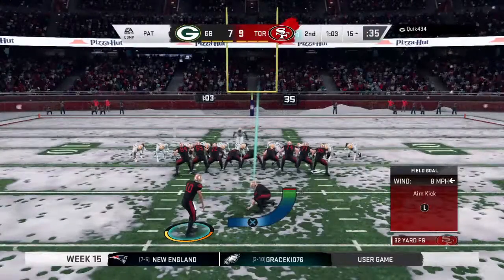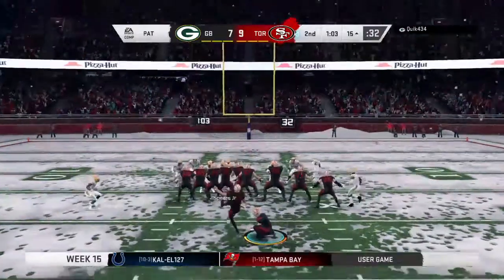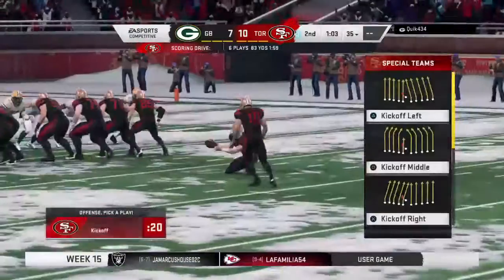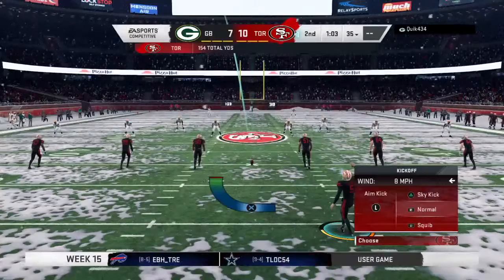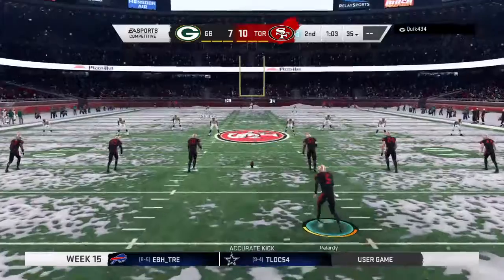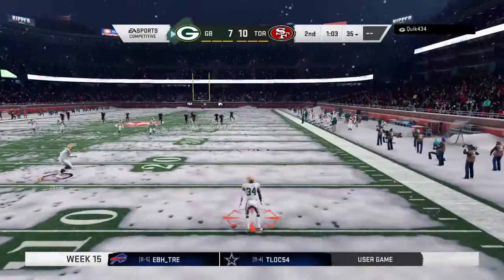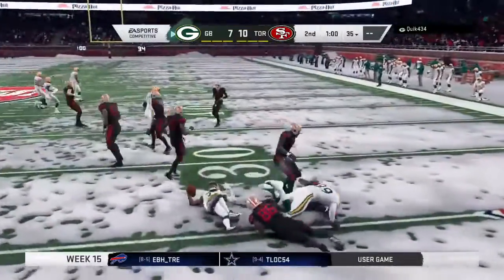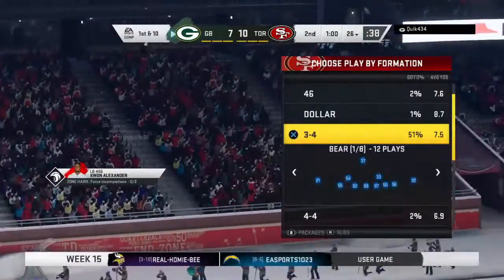Tevin Coleman with touchdown number 7 on the year. And once again, the 49ers are back out in front. Point after, right down the middle. And the lead is now 10-7. Set now to kick this one away, and off it goes. This is taken just shy of the 10 here. And he'll get it up to about the 26-yard line, just across the 25.